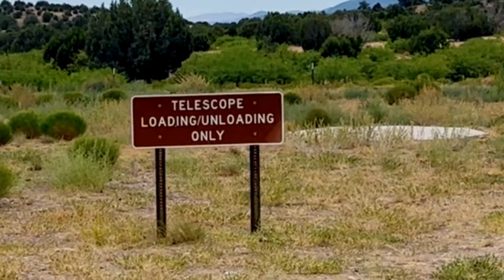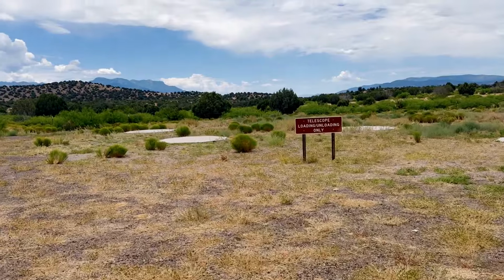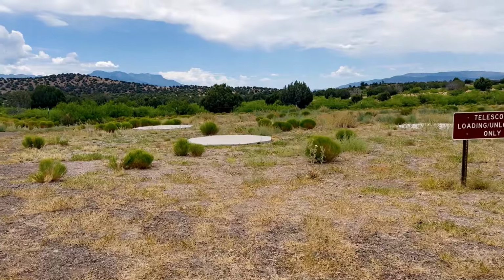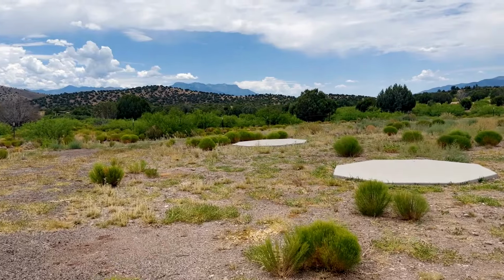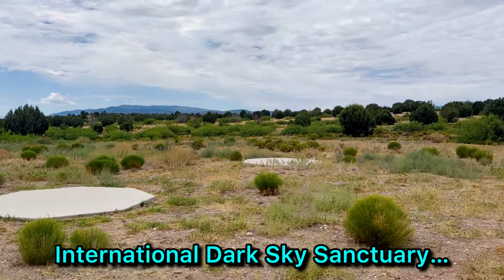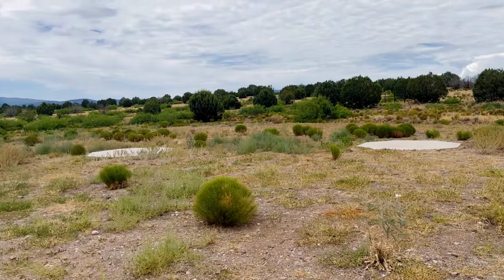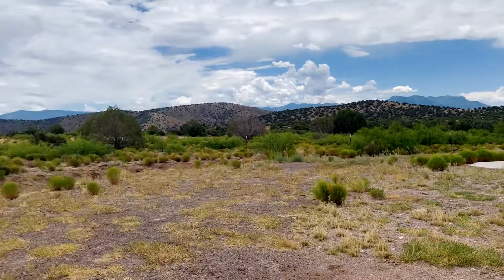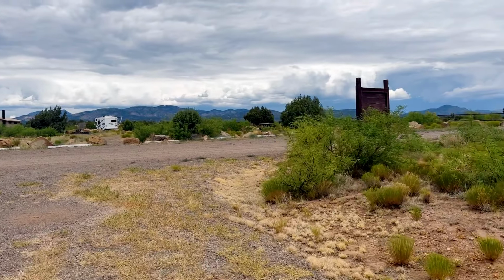Okay, so here is the telescope loading and unloading area only. And there are 4 pads here, so you can come set your equipment up to stargaze. I can't wait to see how it looks tonight. Considering this is one of only 14 in the world, I'm sure it's going to be amazing. Hopefully I'll be able to capture it through my phone since I only use my phone to film. I don't have any high-tech equipment.